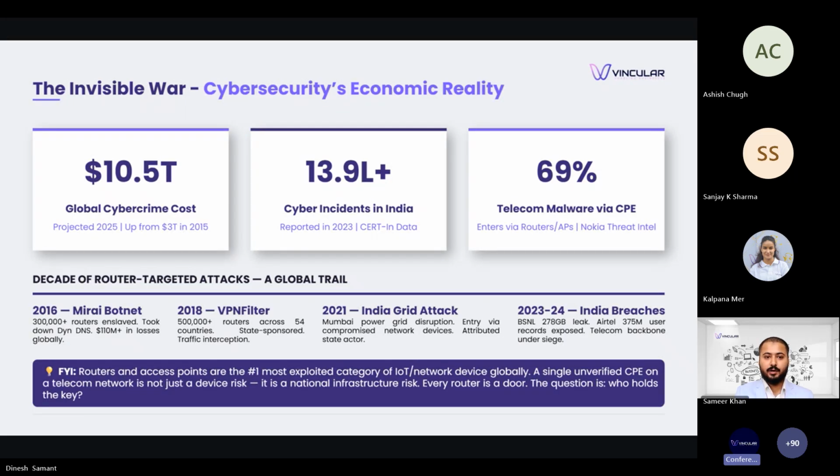In 2016, the Mirai botnet enslaved over 300,000 routers and took down a large part of the internet, with $110 million lost in hours. In 2018, VPNFilter infected 500,000 routers across 54 countries. In 2021, India experienced a suspected grid disruption in Mumbai. Also, in 2023 and 2024, BSNL and Airtel saw massive data breaches affecting hundreds of millions of users. The router sitting in a home or enterprise is not just a convenience device. It is the front door of the nation's digital infrastructure. And right now, many of those doors have no lock.